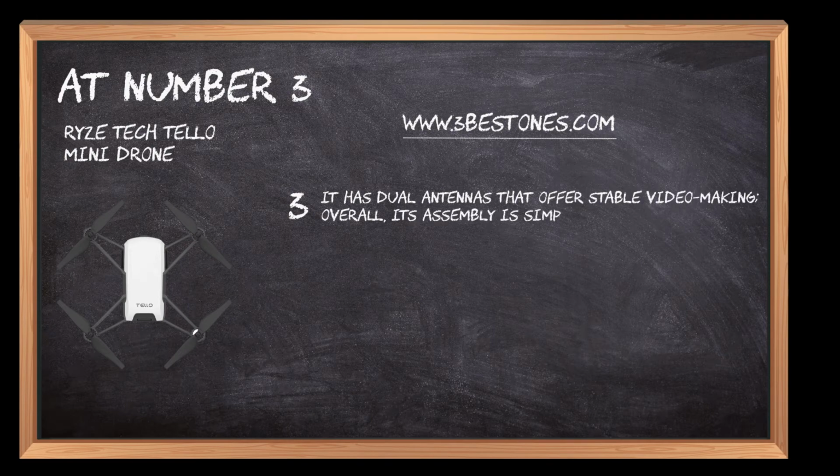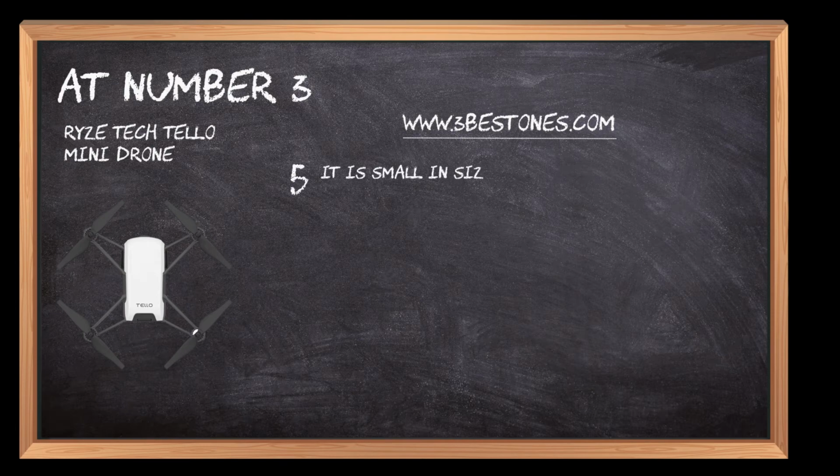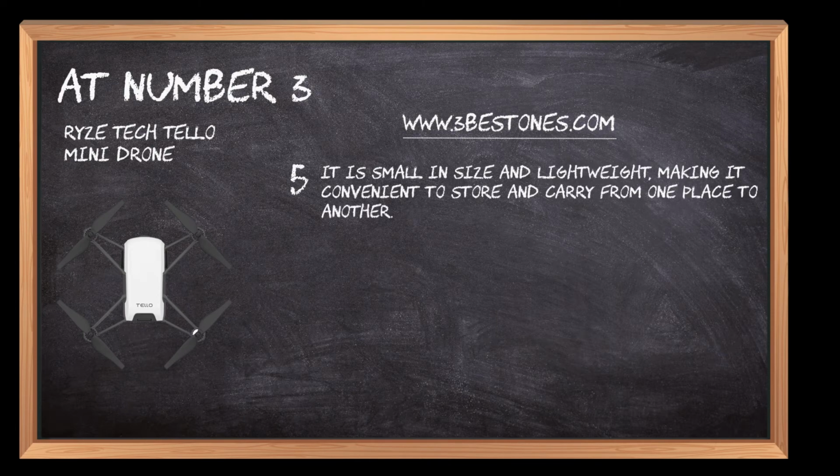Overall, its assembly is simple and does not take much time and effort. The high-capacity battery offers long flight times to the user. It is small in size and lightweight, making it convenient to store and carry from one place to another.